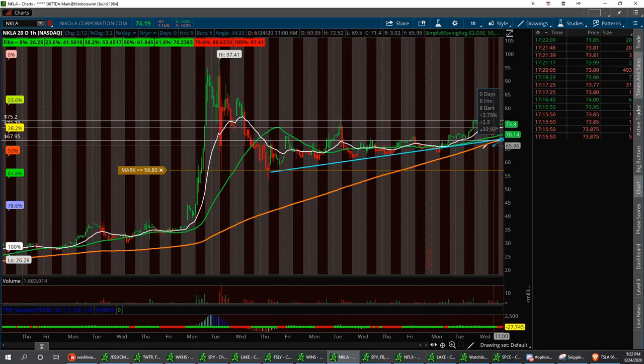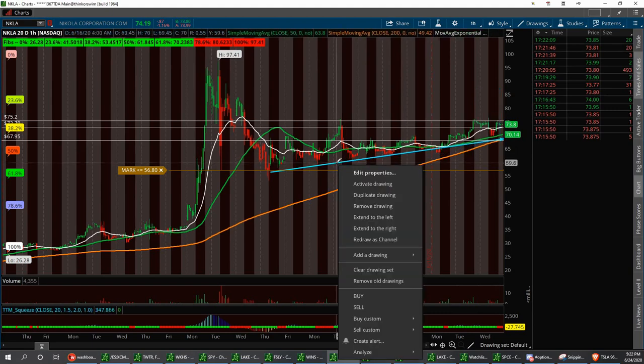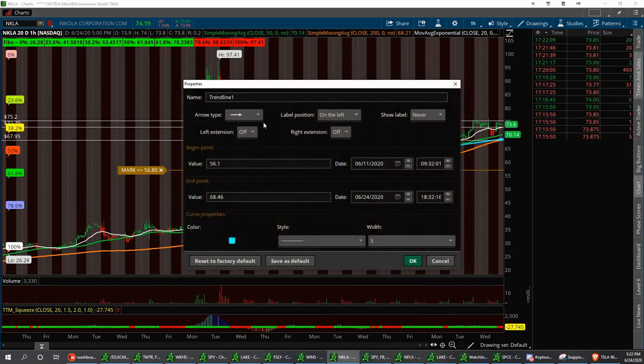Raise it up just a little bit. I'm going to extend this thing out. If you ever want to know how to extend it out on TOS, just go to Edit Properties. That's not what I wanted. Lift extension off is what I want.